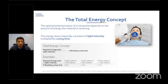So if we have a light intensity, like Professor Krejci said, we need about 400 milliwatts per centimeter squared as a minimum. Then the resulting curing time is 40 seconds, okay? So if we increase it, we can halve it. If we increase it to 800, so we double the intensity, then we halve the curing time to 20 seconds. And when you double it even further, you halve the time. So that's how it really works, okay?